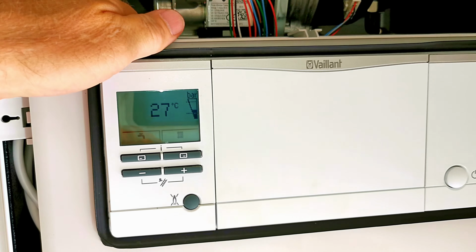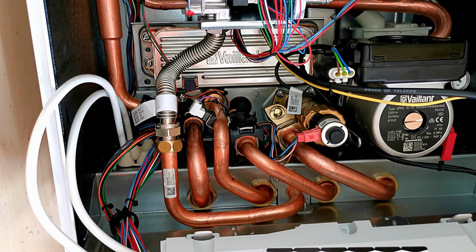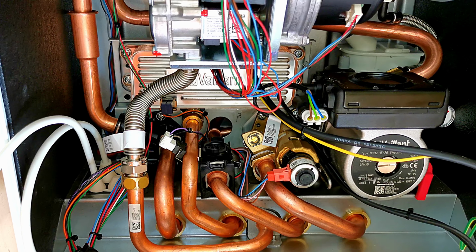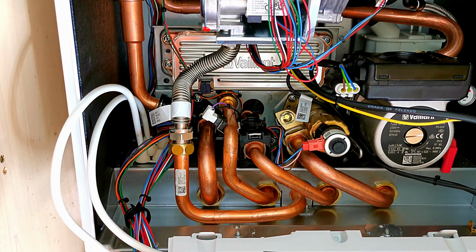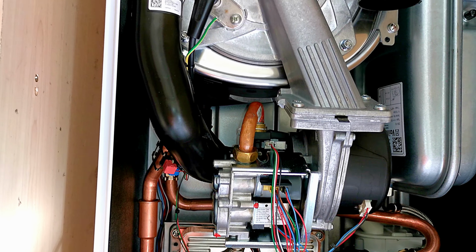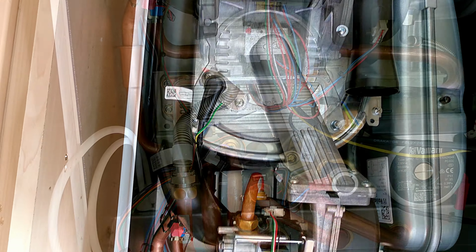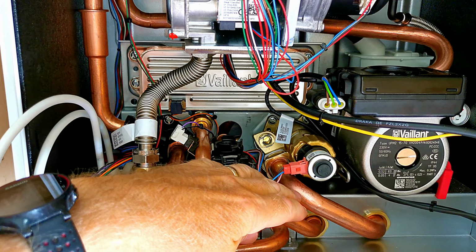Now let's take a look inside this boiler. I'll just fold down the front panel here, which holds the printed circuit board. Now all these components are pretty much in every combination boiler these days. They may look slightly different and be made by different manufacturers. One of the things I like about Vaillant boilers is I can change most parts within the hour. Now they have a nice lot of copper pipes here, so there's no plastic pipes in this boiler.